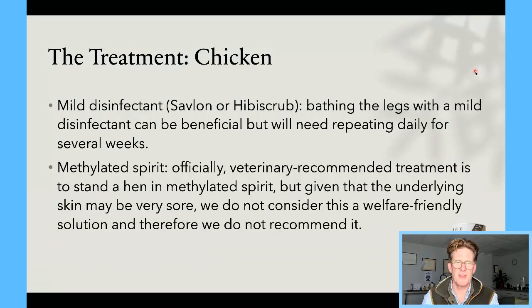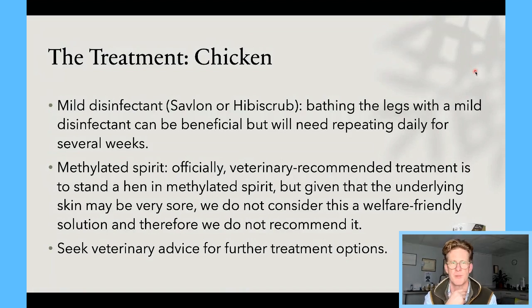One of the official veterinary ways of doing it is you stand the bird in methylated spirit and soak the legs, and I'm sure that will absolutely kill anything within the legs very rapidly. But can you imagine having raw, sore, scaly, itchy legs, and then somebody comes along and puts methylated spirits on those legs? They'd go right off my Christmas card list very quickly. So technically, that is a way of doing it, but I'm not sure that's my treatment of choice.